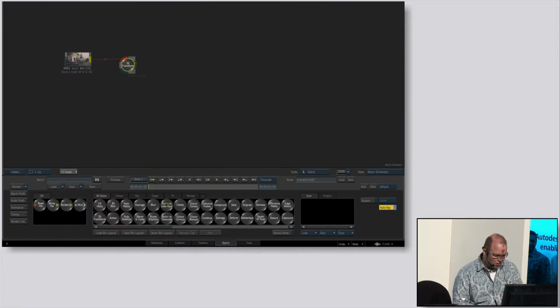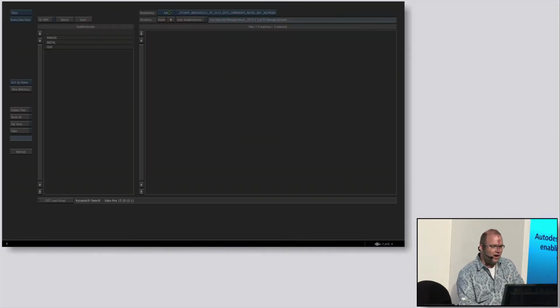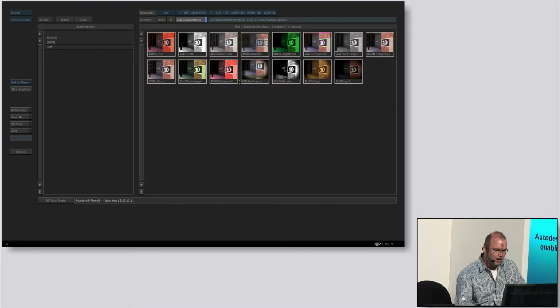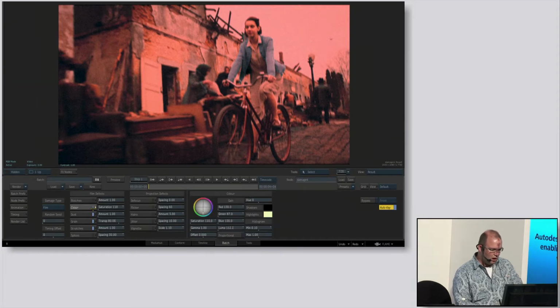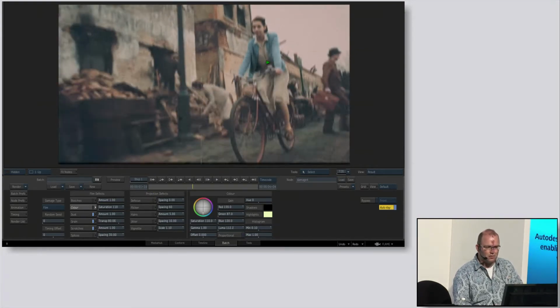And then we'll throw in something like damage, our synthetic artifact creation tool, one of the tools here. Let's start with a preset for a 60s interpositive film. And whilst I don't want the color of that, I want to just see that as an effect over my footage.